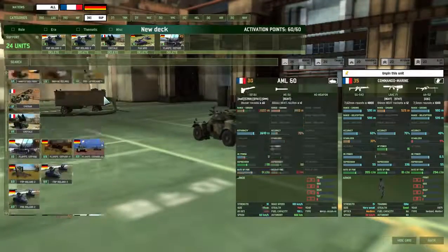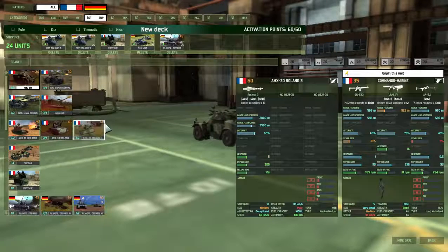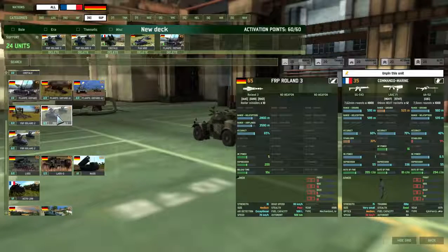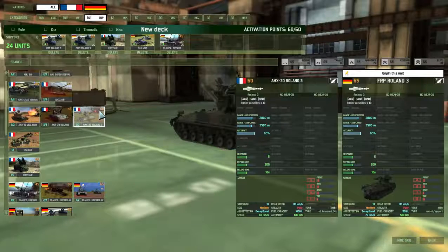Moving on to the support weapons. Once again, I was a bit surprised because the Germans have a lot of the same anti-air the French do. So the French have the radar Roland 3, which is based on the AMX 30, but the Germans have the Roland 3 as well, but theirs is based on the FRP apparently, and that's a bit quicker. So if we compare, look at the Roland 3 for the Germans, get the same number of them, but the German ones are quicker, which makes a big difference. So that was a bit of a surprise.